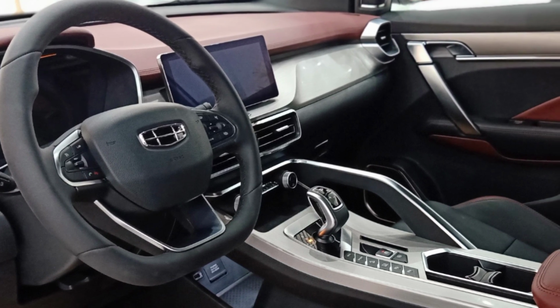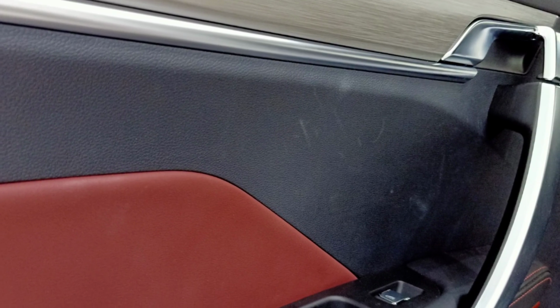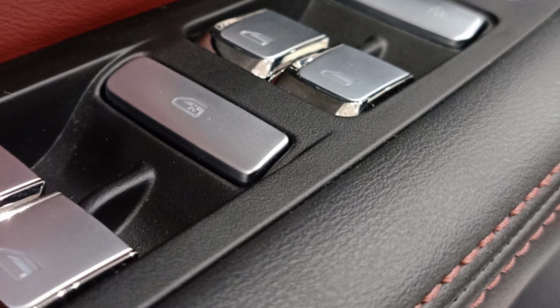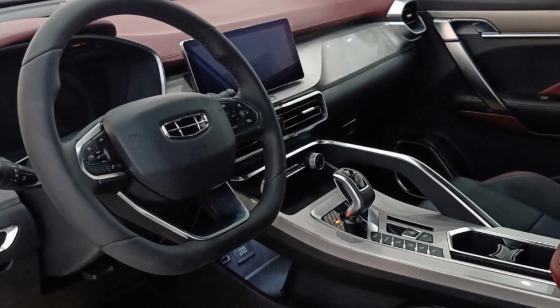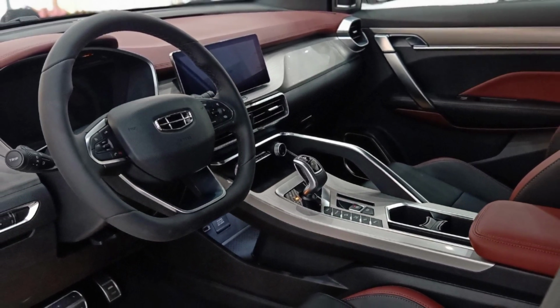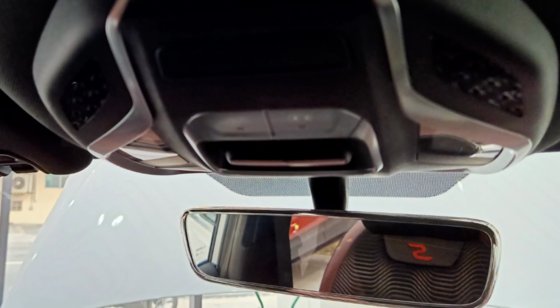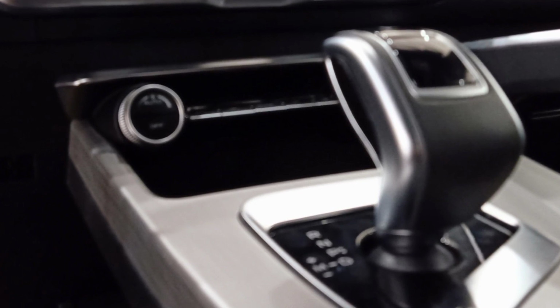Just feast your eyes on this interior. One glance and you're greeted with a plethora of different materials and textures. Upon closer inspection, you'll find that the quality is top-notch. The materials are soft where they need to be, and all buttons and switches feel solid and sturdy. Nothing inside feels like it was just slapped on, which speaks volumes of how well-designed the Coolray is. In fact, everything looks like an art piece, from the air vents, the door handles, gear lever, and even the pedals.